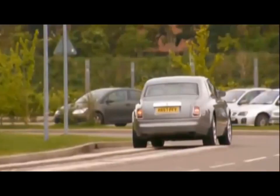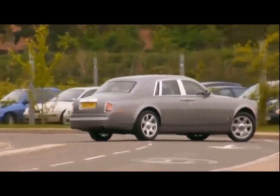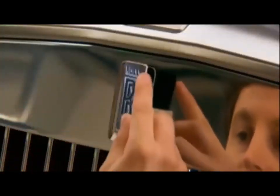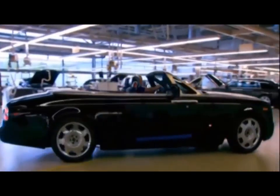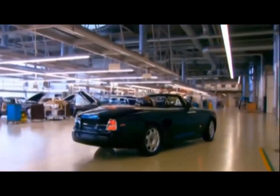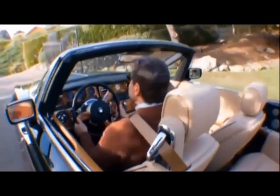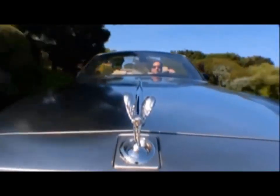After the car has passed all the tests and deemed to be as perfect as possible, it makes it to the finish line, where it's finally finished, ready for the customer. It takes an average of 6 months for a customer like Chuck Kavitsky to receive the Phantom that they order. But to Chuck, that's just a drop in the bucket. He's been waiting for this car his entire life.